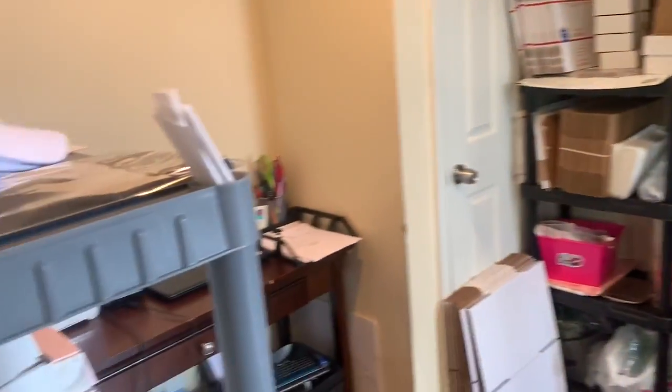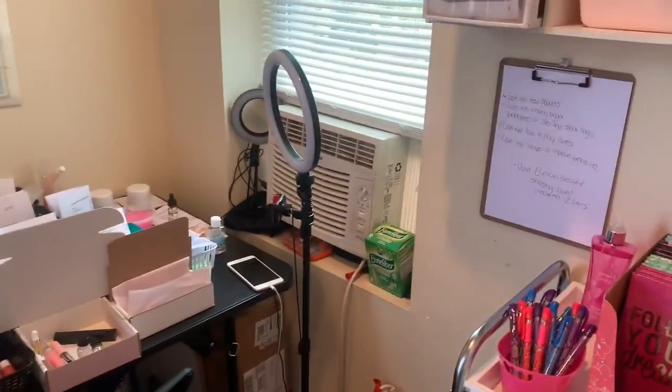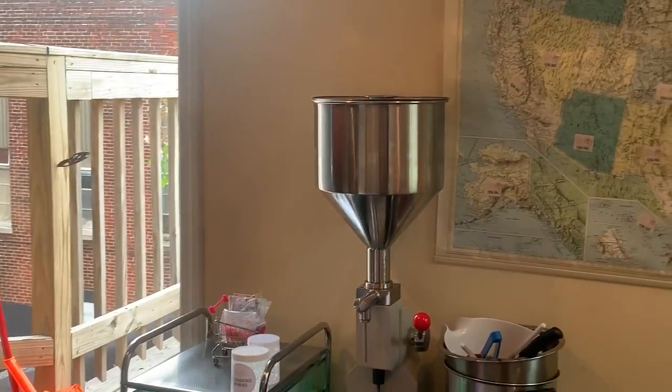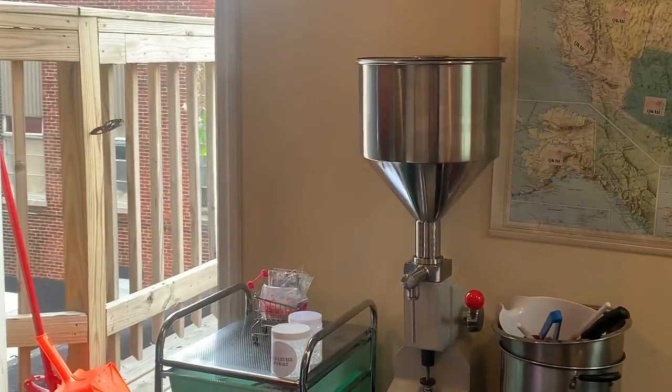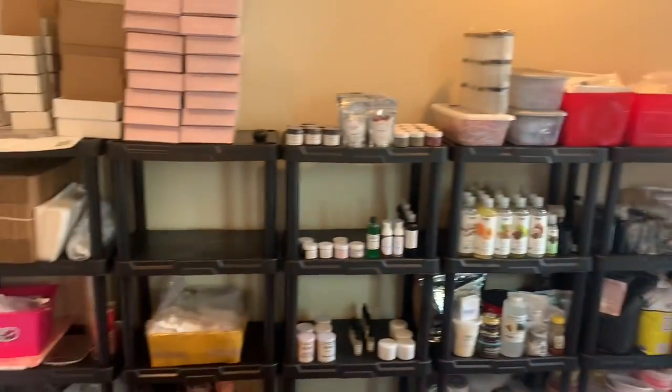Overview of the room. Bam, bam, bam. The back door is open, that's why it's like that. Fun fact, I have a porch back there, a patio, so it's connected right to my business room, so that's awesome. But yeah, this is the overview, and now let's get into it.